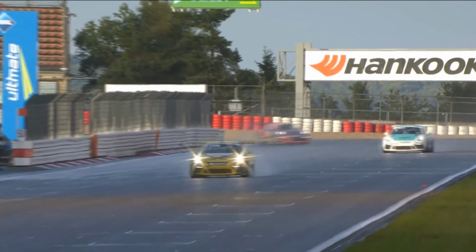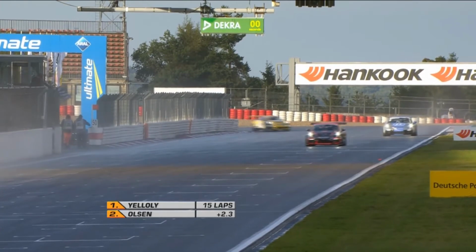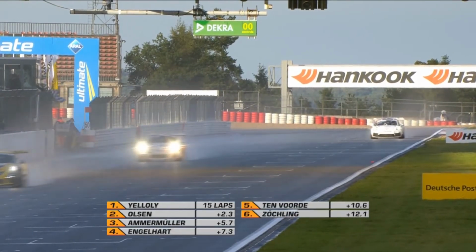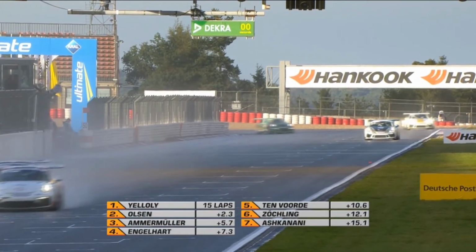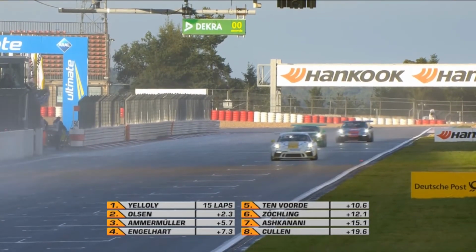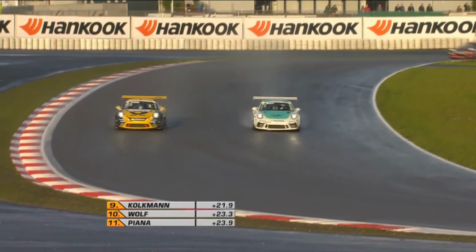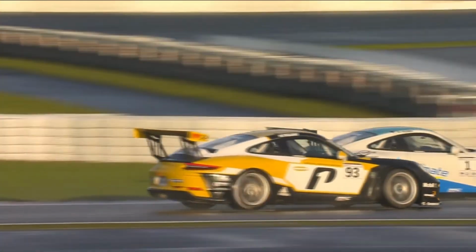His teammate Nick Jellily takes the win and does it in commanding style over Dennis Olsen, who takes P2. Mikael Ammermuller is P3, Christian Engelhardt P4, Larry Ten Voorde takes P5 from Christopher Zoechling. It's a fight to the line between Ash Kanani and Ryan Cullen, but bear in mind Ryan Cullen has got 5 seconds to be added to his time. Kolkman, Wolf and Piana as the rest of the drivers come through, and Dennis Olsen offers his congratulations to Nick Jellily. That's nice to see.